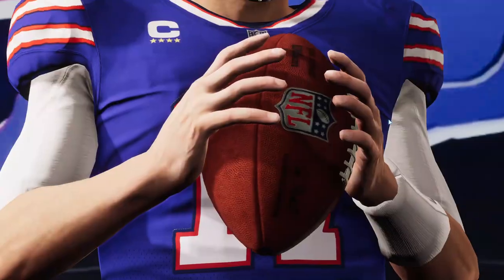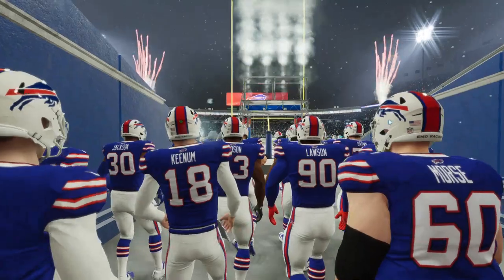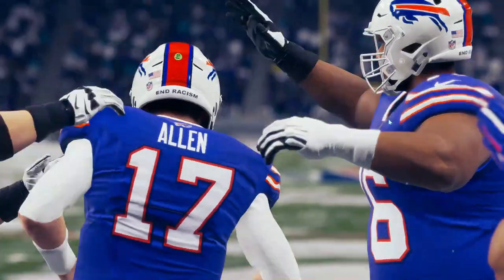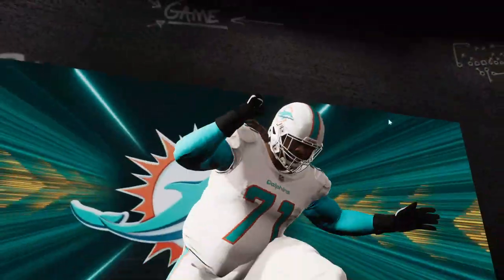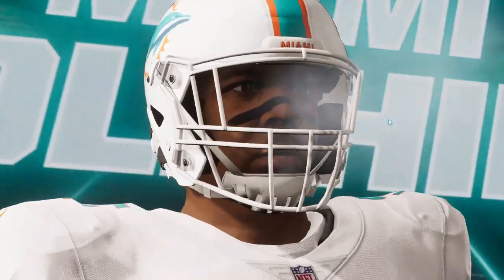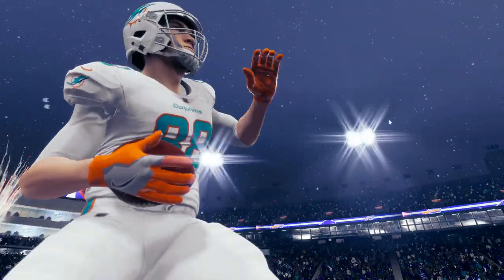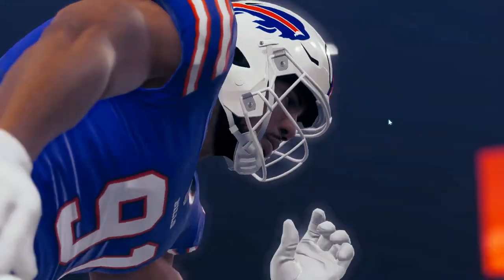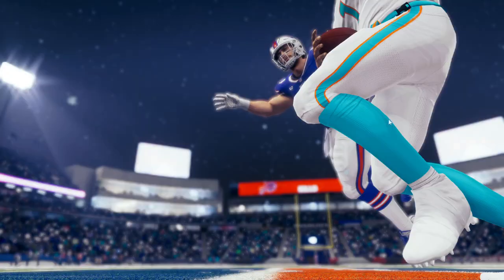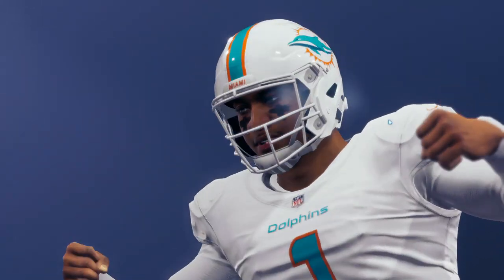Tonight, from Highmark Stadium in Orchard Park, New York, it's a special prime time edition of the NFL on EA Sports. See Josh Allen and the Buffalo Bills taking on Tua Tagovailoa and the Miami Dolphins.